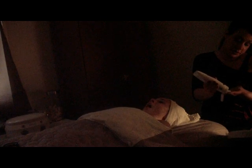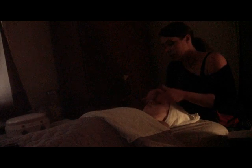Once we have gotten done cleaning, making sure that the face is completely clean, the follicles are clean, we've done that treatment, which is going to do a ton of amazing things for her skin, cleaning out the follicles. It's going to help with hyperpigmentation, any photo aging, and her skin is going to be super clean.